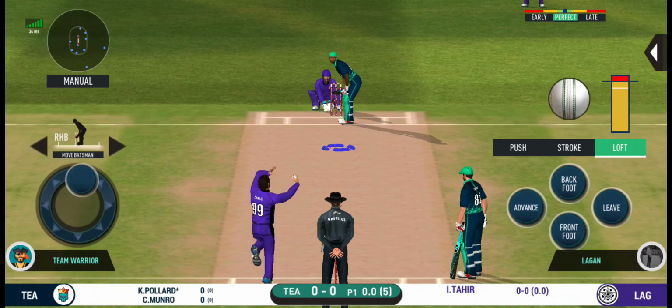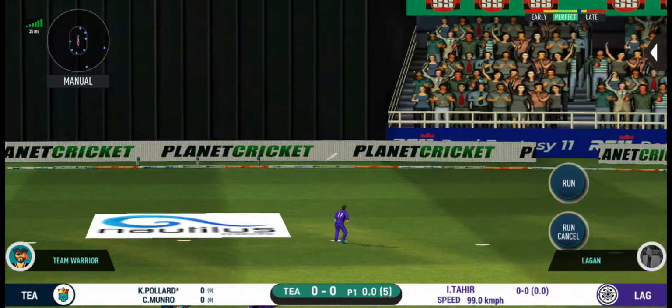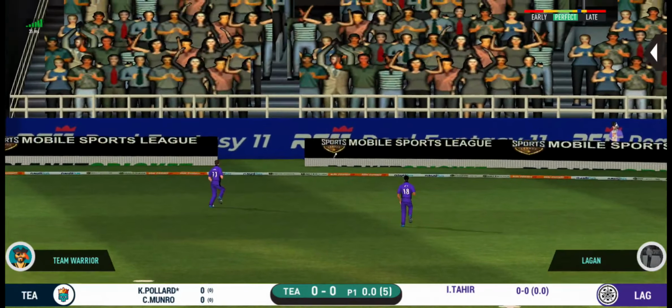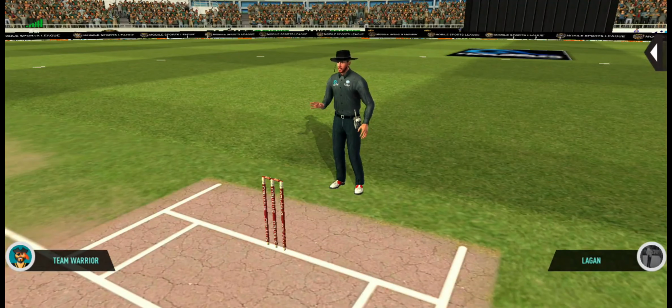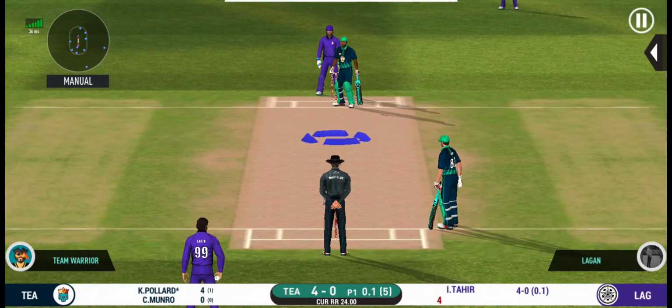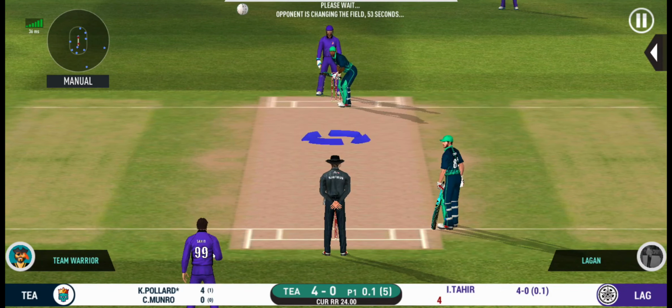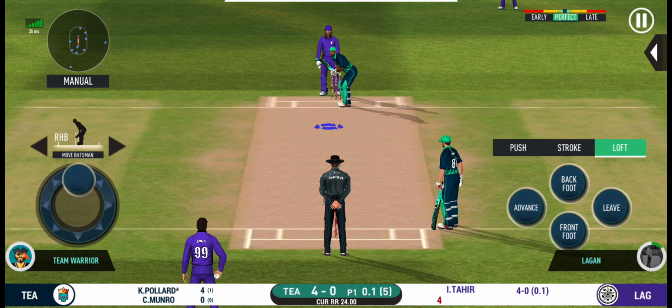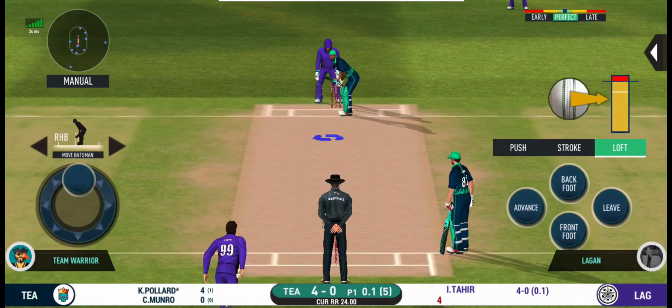There's the first ball of the innings. That is in the air and in the gap as well. Goes for four. He is arguably one of the best hitters in world cricket.